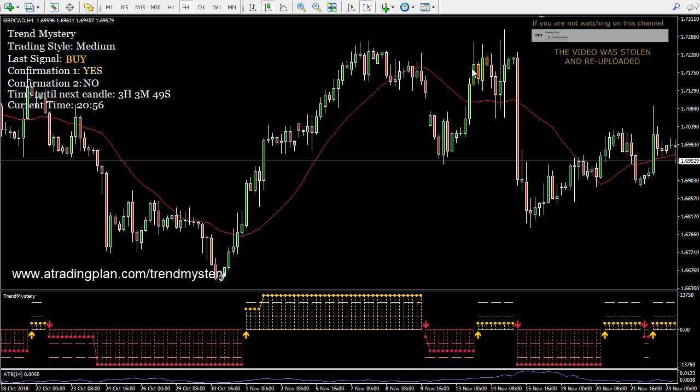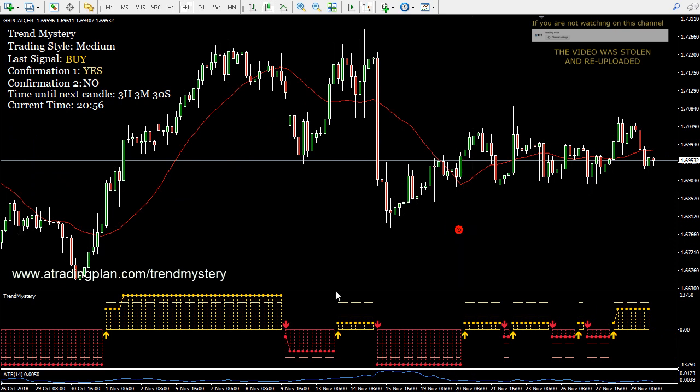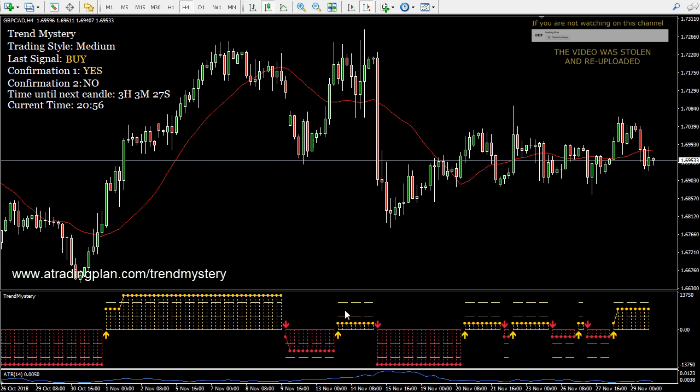Just be careful. I don't know if this gap down is from my feed or it was an actual gap down. If it's a gap down out of a range like this, you would not take this trade, right? That's just normal price action. So you can see here, there is a trade there on the first confirmation. No confirmation for a long trade here. Short, well, this just drops, right?